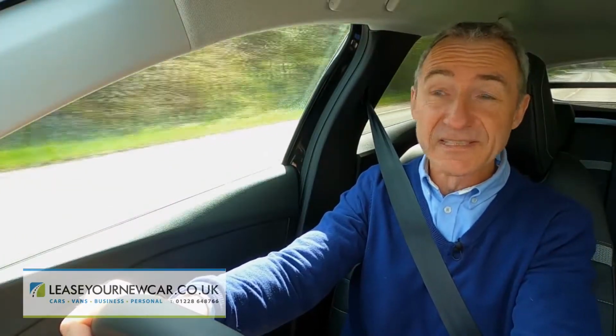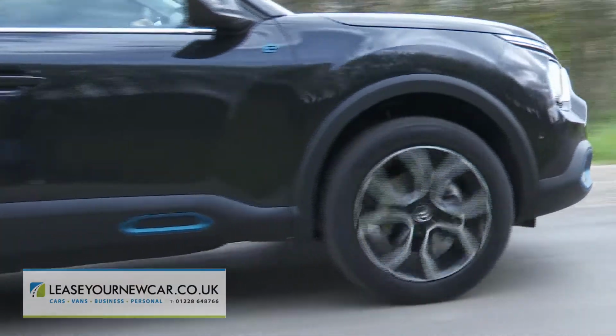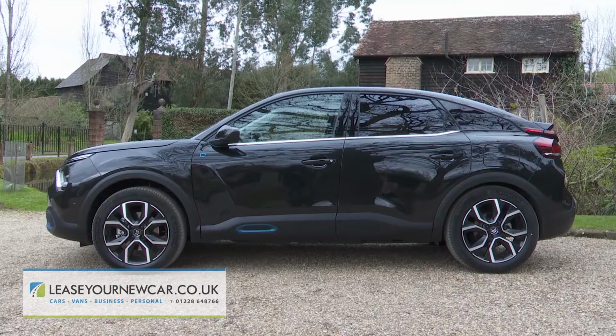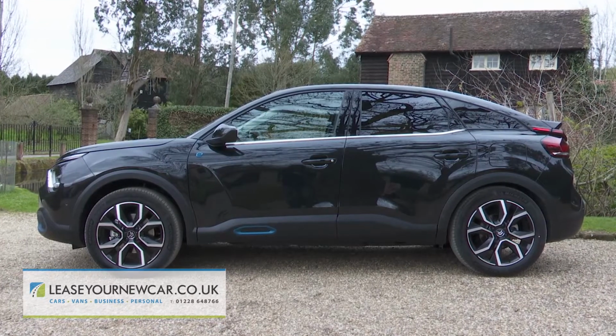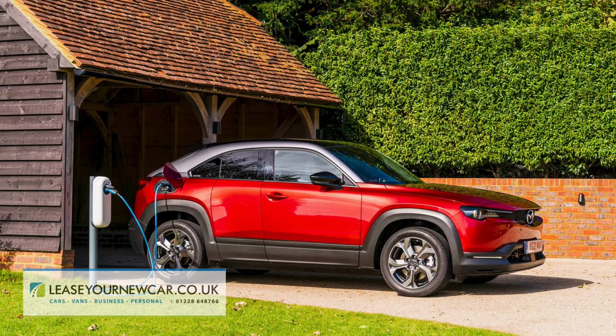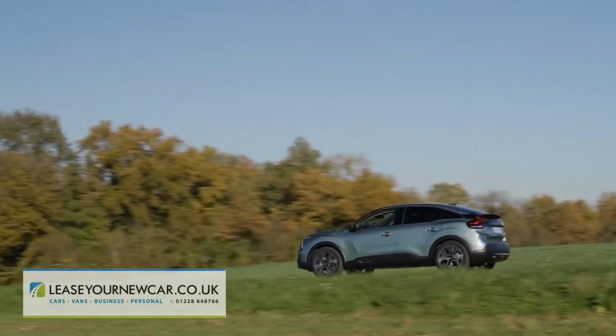Rather interestingly, this is one EV that doesn't spear away from rest like a scalded cat. That attribute is a bit pointless. It cuts across this car's laid-back Gallic demeanour and it needlessly depletes battery reserves, so Citroen hasn't bothered with it here. The EC4 is a bit like Mazda's rival MX-30 in that respect. Not that the EC4 is slow.